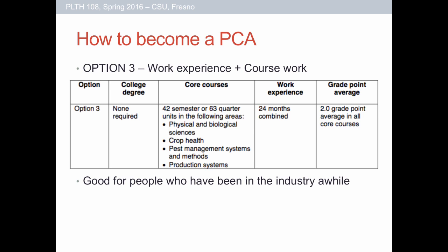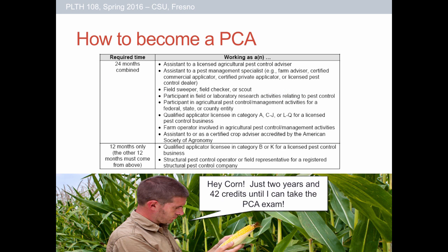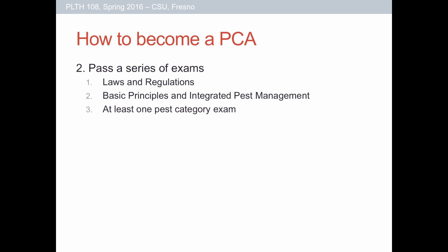So something we hear sometimes is students want to take their PCA exam early because they have work experience. They've been working for some company for 2 years. It's like a summer intern. That doesn't count as 24 months. It needs to be 24 months of actually doing the job, not 24 months of being hired but only working summers, right? So great for people who have been in the industry. It's all really nicely spelled out, so you can be out there inspecting and be well on your way to taking the PCA exam.